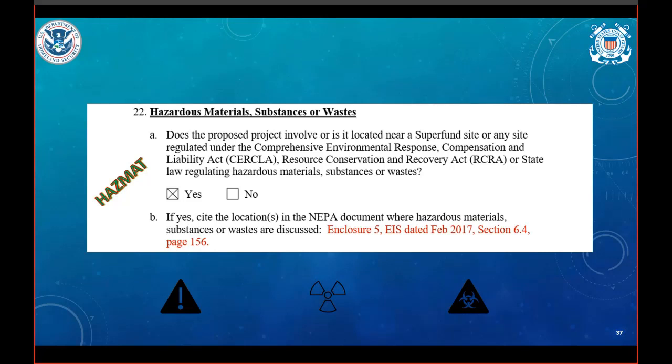Okay, the end is in sight. If your proposed bridge project is located near a Superfund site or any sites regulated under CERCLA, which is the Comprehensive Environmental Response, Compensation, and Liability Act, or RCRA, the Resource Conservation and Recovery Act, site, we want to find any impact, mitigation, and coordination discussed within the environmental document. Additionally, discuss any EPA or state environmental quality agency that may require monitoring of the project site.